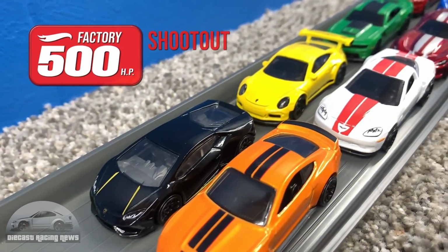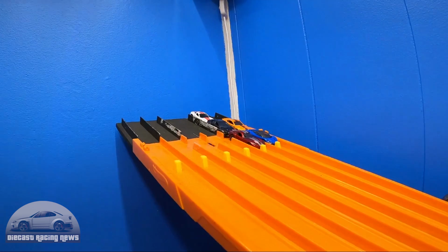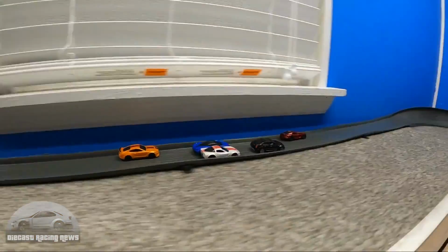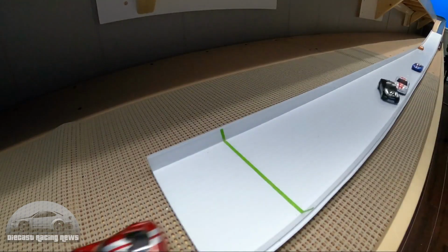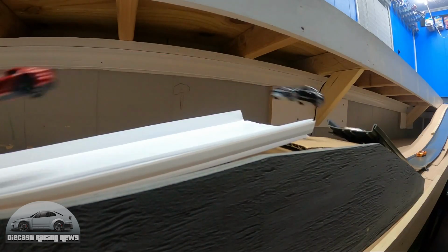Then we head over to WeRaceDiecast and the Factory 500. Now, interestingly, there's quite a few tracks at the moment running Factory 500 racing, so it's quite interesting to see how the cars do on all the different tracks. We obviously ran a couple in the Mustang tournament, but a lot of fun, and I love that mid-track jump there. It's very Canyon-esque.